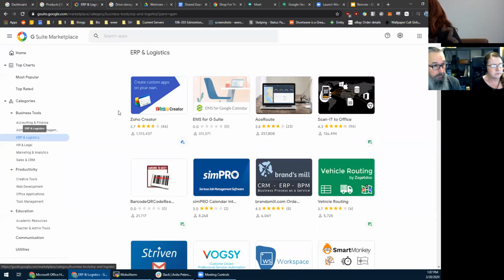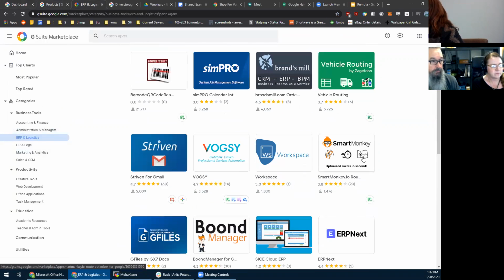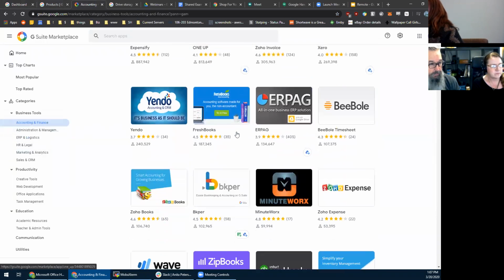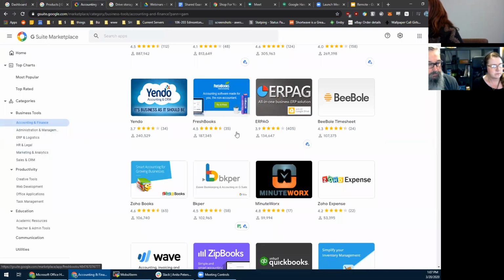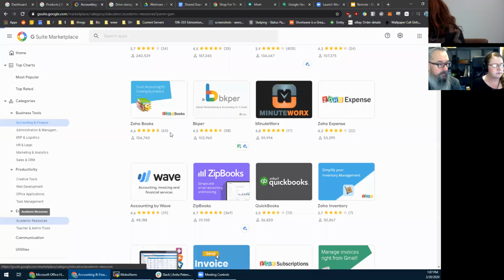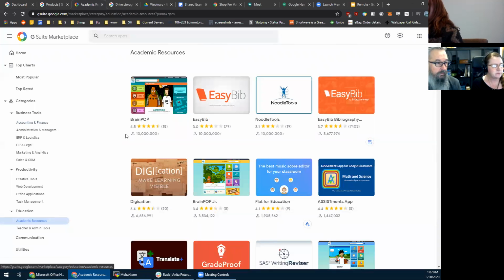There are a million things you can plug into this whole world. For example, in the ERP and logistics page, there's all kinds of stuff you could do that might help you. There's accounting things you could plug into it. And all of these blend together into one big G Suite world. I think there are some really good productivity tools, like project management tools, that work really well. There's a ton of great things here, even for teachers, there's a bunch of teaching tools.